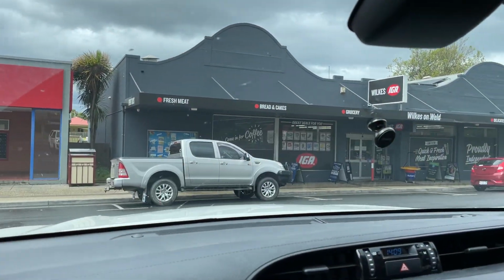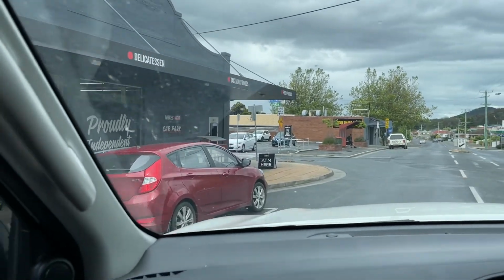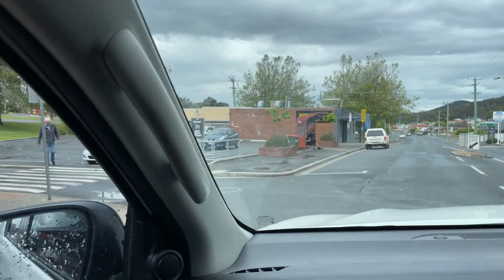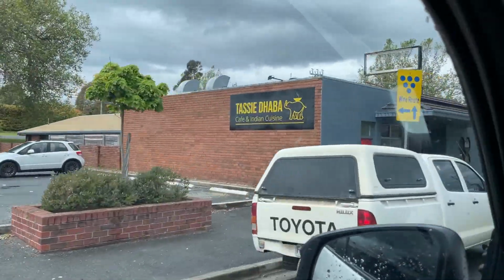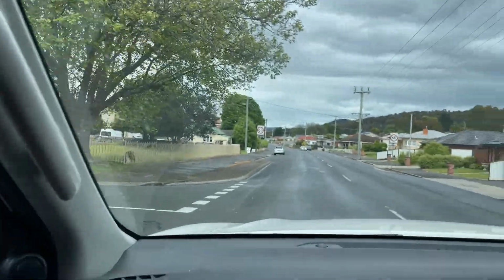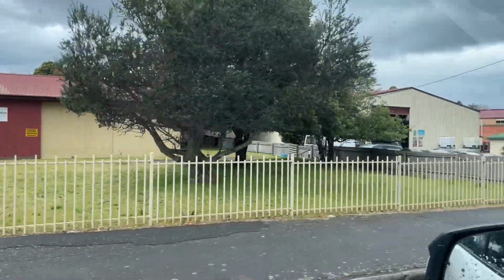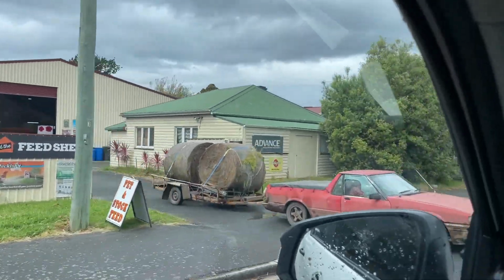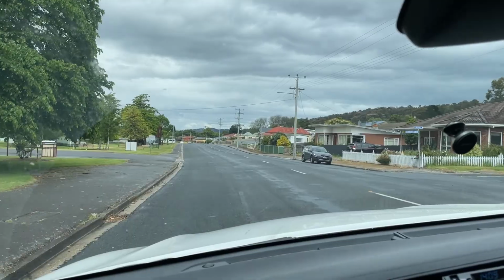So Beaconsfield actually has got an Indian restaurant, and we've been talking with some of the locals who've said that this is top rate. Look at that. Tassie Darba. Check it out. Indian restaurant. Check it out. There's a house full of goats. Oh, there's a guy with some hay. And you would not believe what else there is in Beaconsfield.